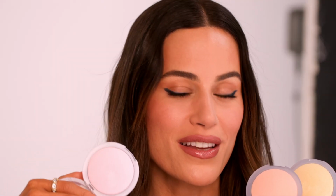This is my secret final step. These are the new Cloud Set brightening powders. They give you almost like a cloud-like effect on your skin. Sometimes we call it angel skin or cloud skin or dream skin. Regardless, it looks beautiful. Choose your shade based on your shade family. So if you are light to light medium, you'd be the shade Candy. If you are medium to medium tan, then you'd be the shade Buttery. And if you're medium deep to deep, then you'd be the shade Peachy.